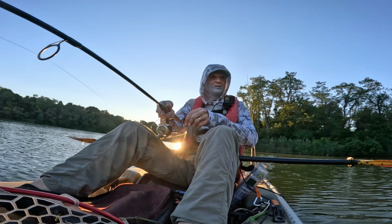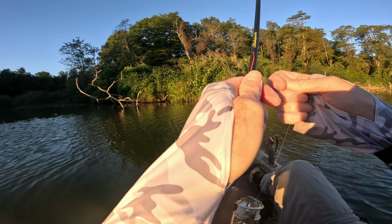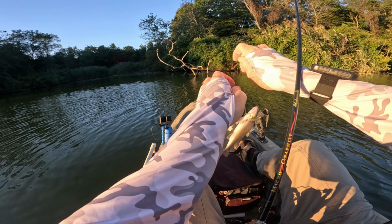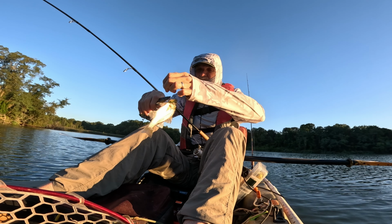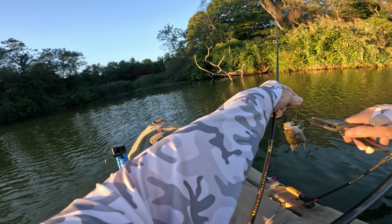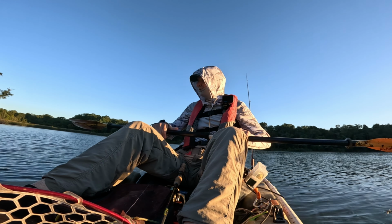Well, I got something. White perch. Like third cast or so. That's not bad. That was fun. So white perch, you could probably guess where I am.